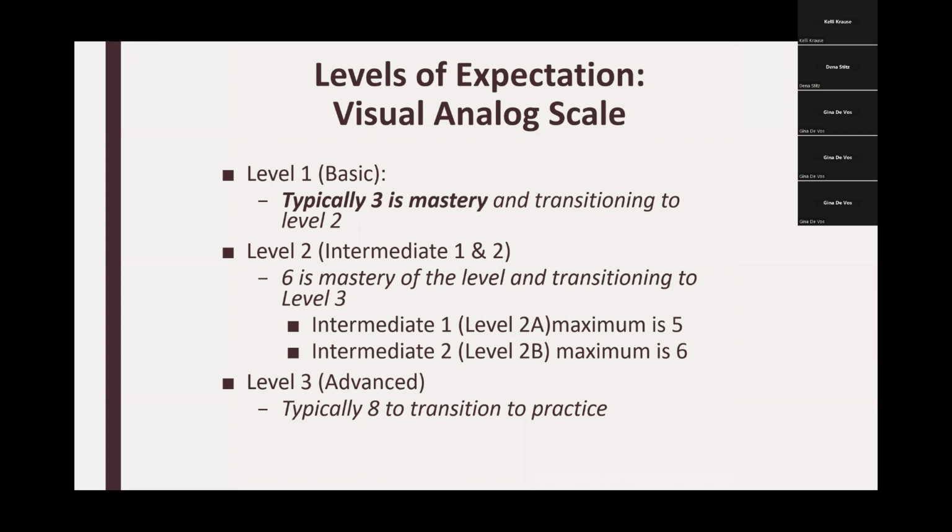So now focusing on level 3, which is where your advanced students are, typically a rating of an 8 by the end of fieldwork reflects that your student is clearly ready to transition to practice, that they're clearly meeting your expectations for that competency.